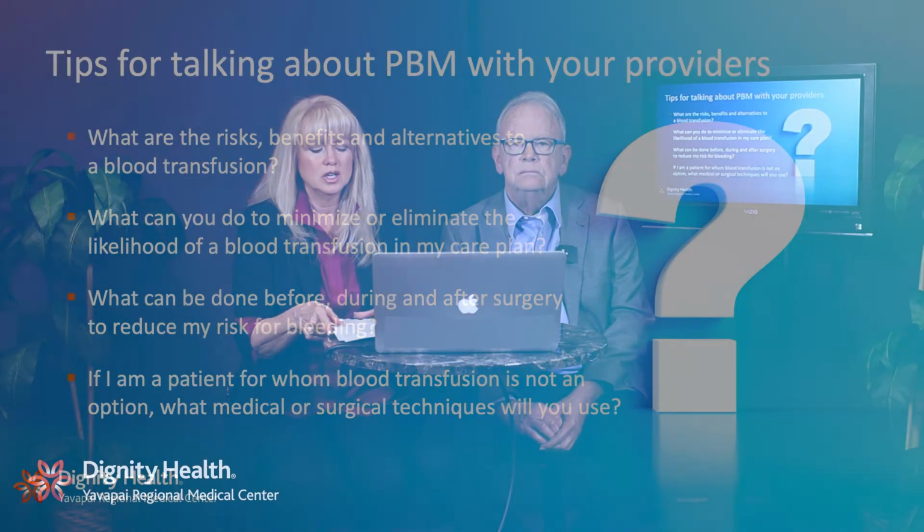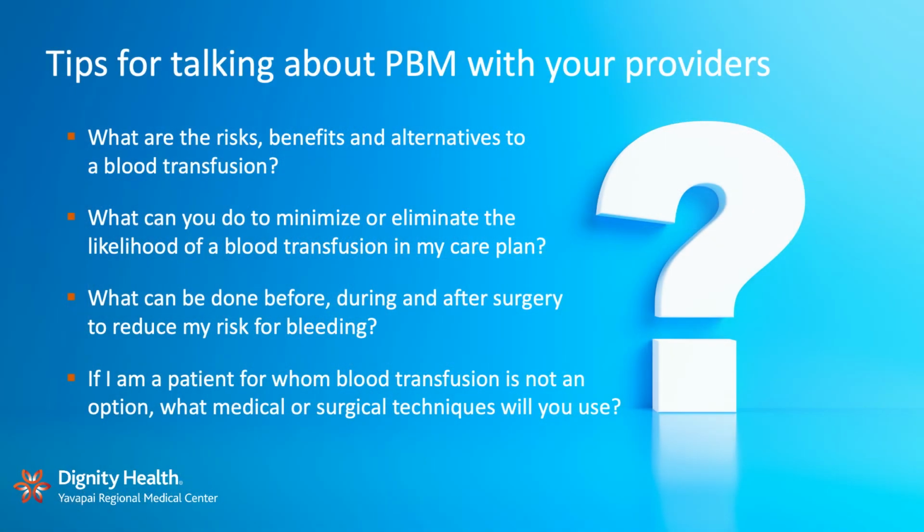Now here we've listed just a few questions that you might want to discuss with your provider. You'll note that in that first one there's reference to blood transfusion. Now, this of course refers to the practice of replacing lost or non-functioning red blood cells, plasma, platelets, or white cells with those from another human. Now, while this can be life-saving at times, it's not without risk. Our bodies don't like receiving foreign tissue.